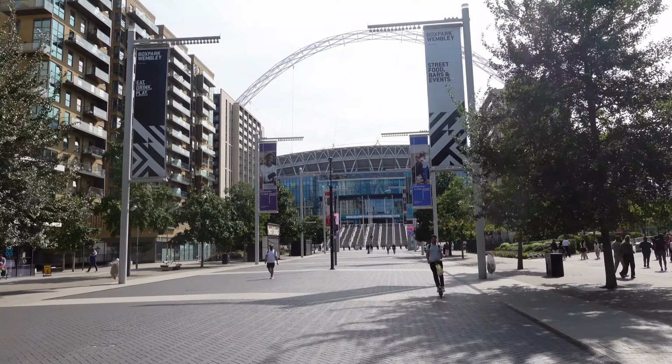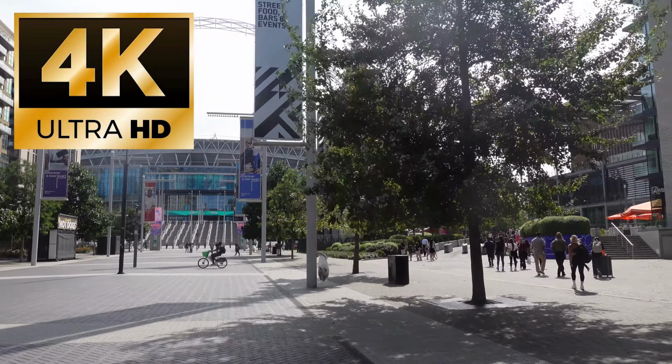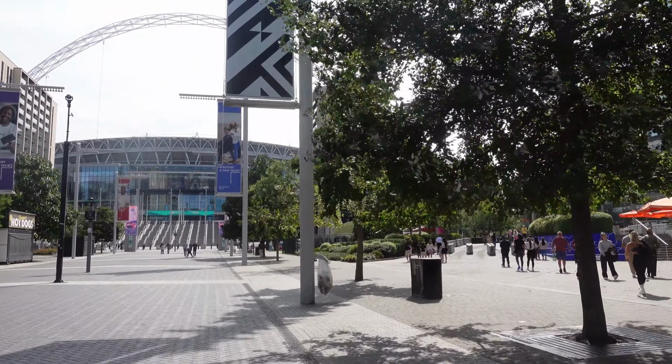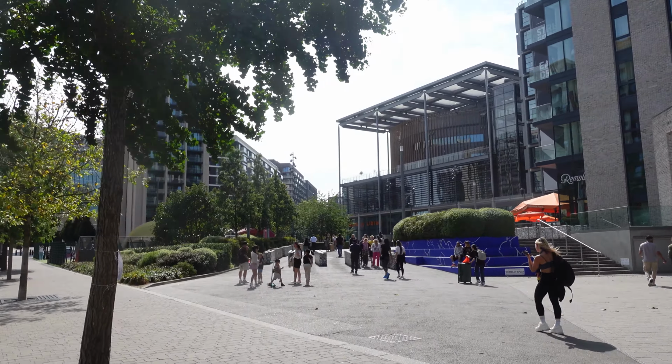Welcome to the wonderful arch of Wembley Stadium, and we're back here for something in particular. So we're back near the end of August, and the reason for this is Taylor Swift has just played this summer 8 nights here at Wembley Stadium, a block of 3 and a block of 5.